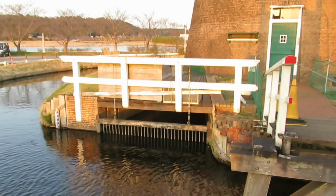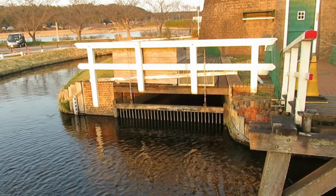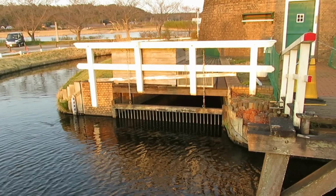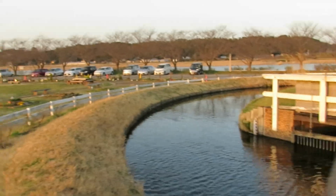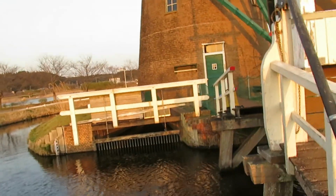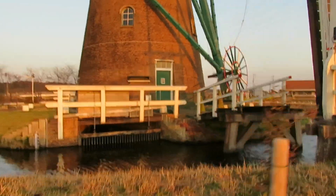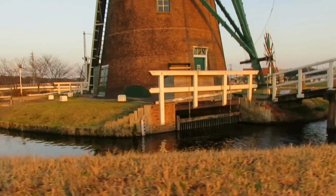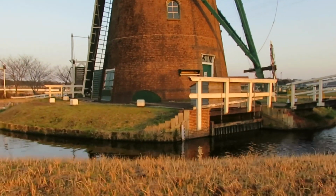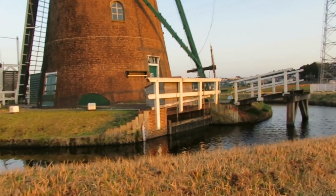But water flows under it via this channel here, and the pump mechanism, it's an Archimedes screw, I believe, that takes the water up. And what it does is it transfers water from one level to another. And of course here, there's no other level to transport the water to, but it functions as any windmill that is meant to do that would.